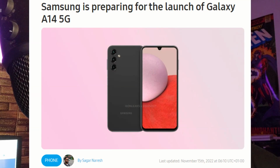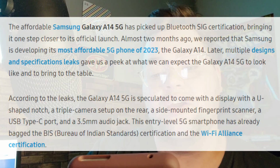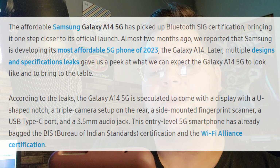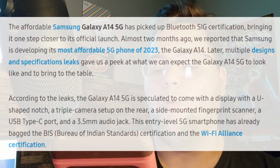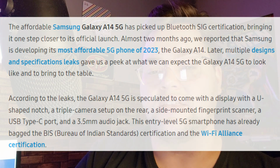It says the affordable Samsung Galaxy A14 5G has picked up Bluetooth 6 certification, bringing it one step closer to its official launch. Almost 2 months ago, we reported that Samsung is developing its most affordable 5G phone of 2023, the Galaxy A14. Later, multiple designs and specification leaks gave us a peek at what we can expect the Galaxy A14 5G to look like and bring to the table.